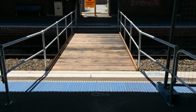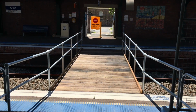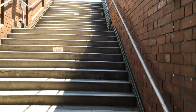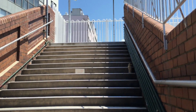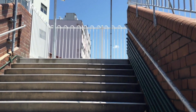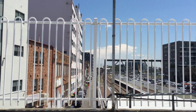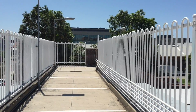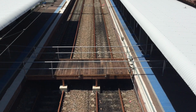Alright, finally made it to Civic Station, and to my surprise there's a bloody bridge here. Yet it's all blocked off because this damn fence is in the way. But yeah, I'll just go upstairs and show you guys the station, like an overview of the station. I'm guessing that little bridge is for maybe people with wheelchairs or something like that that need to get across the station without any issue. Obviously you can't get a wheelchair up the stairs, so yeah.